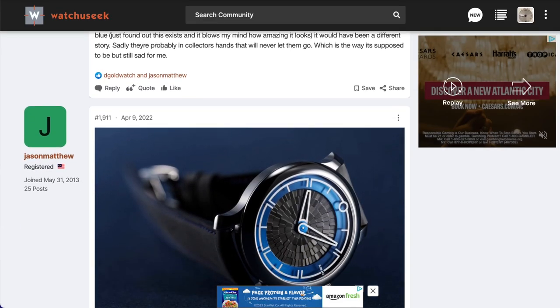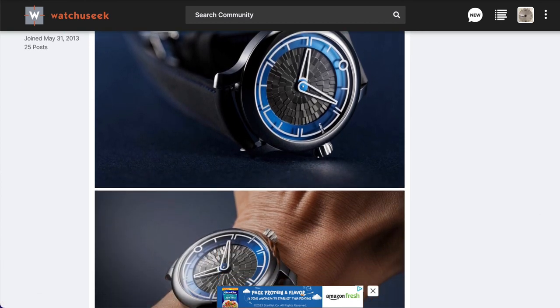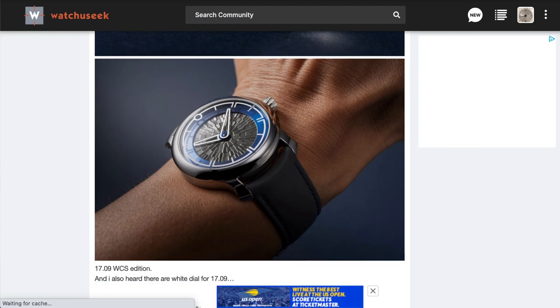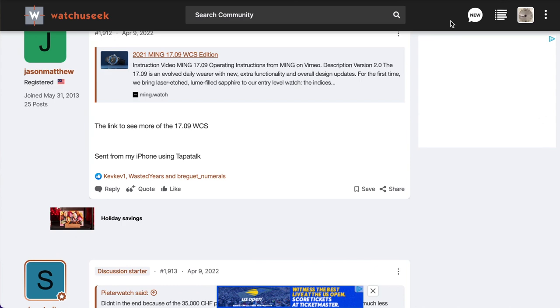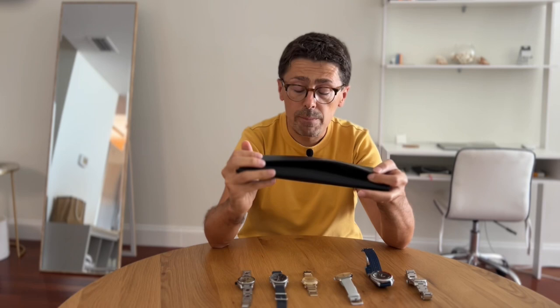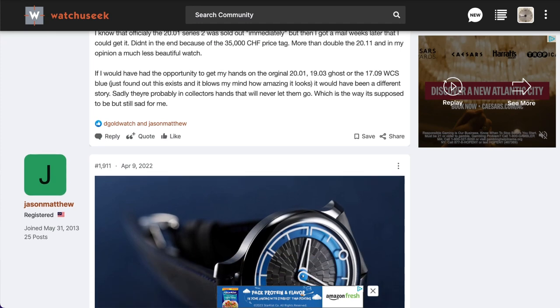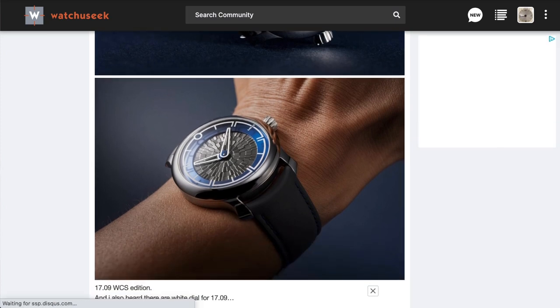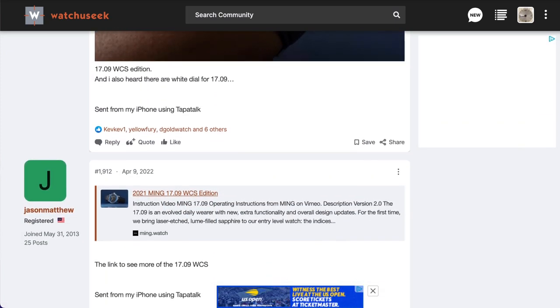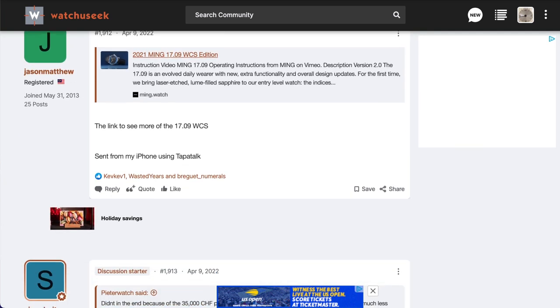Also, Ming collectors on Watchuseek noticed that this watch actually appeared on the Ming.com website, and here are all the pictures. They noticed a bunch of things, for example, that there were only 50 of these watches made. But after that, there was a reorganization of the website, and now you cannot even find information about this secret watch on Ming.com. Again, once I can talk more about this watch, I will. But there is a very interesting dilemma for me about this watch. The watch is so cool. I had the opportunity to be one of those 50 people who were able to buy this watch.